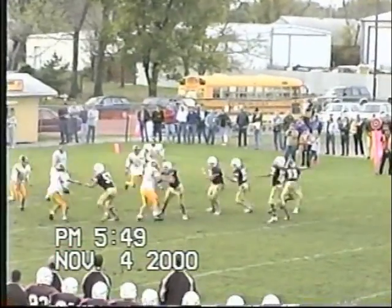Back to pass, little stand up. Throwing it into the end zone, really high, and it's going to be back to the quarterback. Touchdown, St. Paul. Pass completed. He fights off.